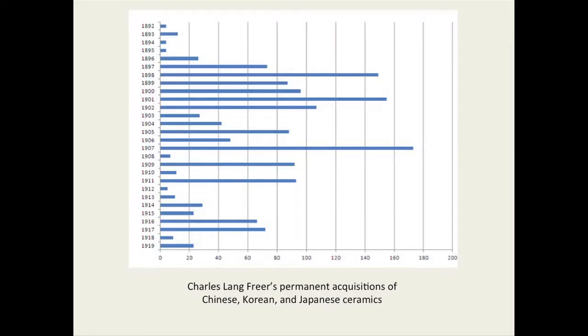Moreover, the database makes it quite possible to graph Freer's collecting of his Asian ceramics, beginning in 1892, with, as you can see, just a few tentative acquisitions, and burgeoning in several places to well over 100 pots a year, until 1919, the year of his death. He was acquiring ceramics up until the last few months of his life. Moreover, it's important to remember that these are the final numbers of the ceramics that he passed as acceptable once he started culling his collection to make a museum collection rather than a private collection.